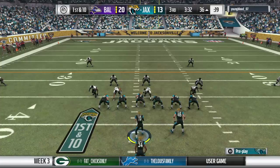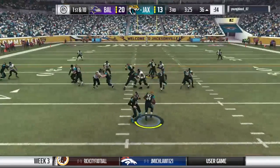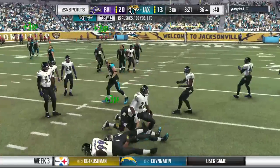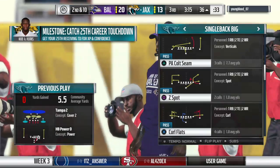Hurry up, here we go. 3rd and 9. Over. No, first down. This is Rawls. And for one of the first times tonight, he's going to be held up at the line of scrimmage. Officially no gain on the play, and it's second down.